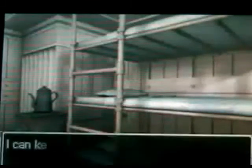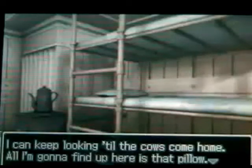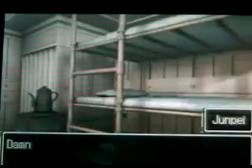Okay, let's see. I can keep looking till the cows come home. All I'm gonna find up there is that pillow. Damn it! Isn't there anything else I can use? Looks like there's something sitting on there. Like right there. But I guess it's not. Let's see. So there's supposed to be another briefcase in here somewhere? Or is it just somewhere else? That's what I'm wondering.